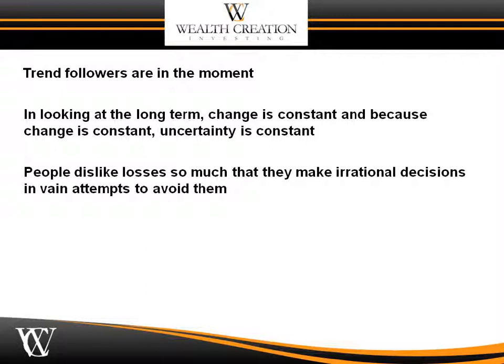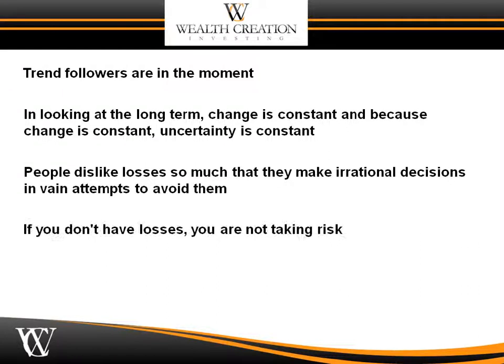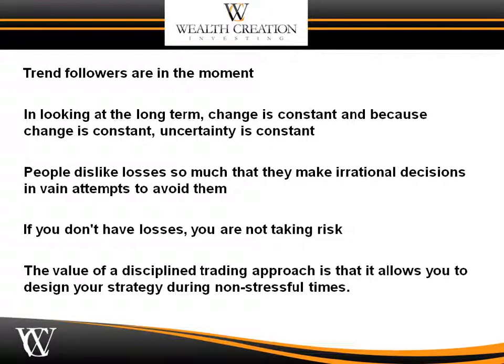Hence the fact that we created the Gravy Train method, which gives you an opportunity to use the software and make the decisions for you after you learn where to take profit 1, take profit 2, and so on. If you don't have losses, you are not taking risk. Now, that does not mean that you have to have several losses in a row, but what it translates to is that sometimes you have to push it to the limits to get the most out of your winners.